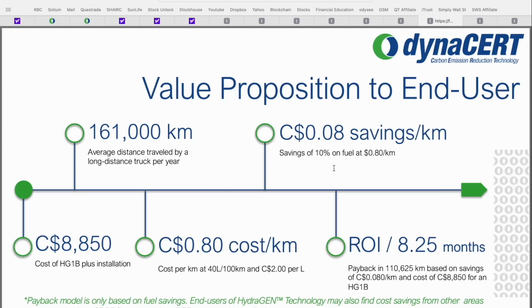So if you're actually able to improve your fuel economy by 10%, again, it ranges from 6 to 19%, so 10% is very conservative, that works out to total savings of about 8 cents per kilometer. So in terms of your return on investment or your payback period, you would pay back this installation and this equipment in 8.25 months, or about 110,000 kilometers.